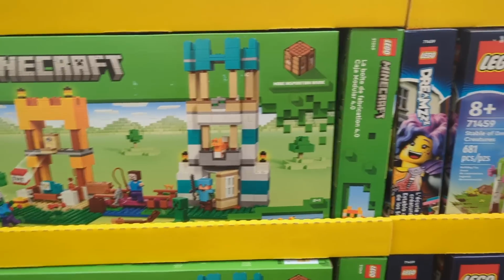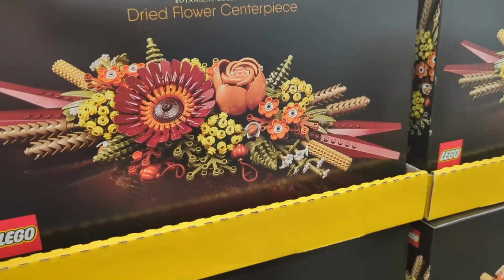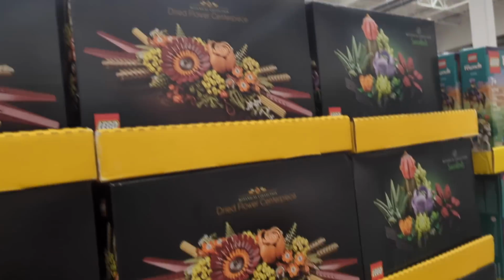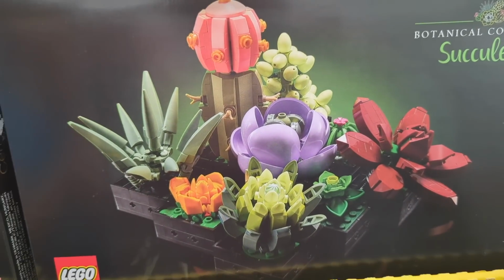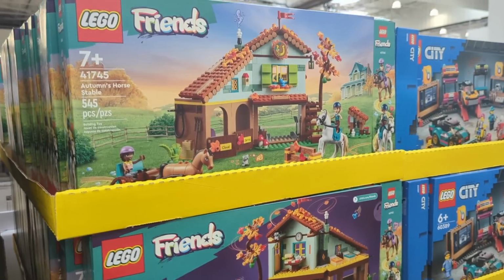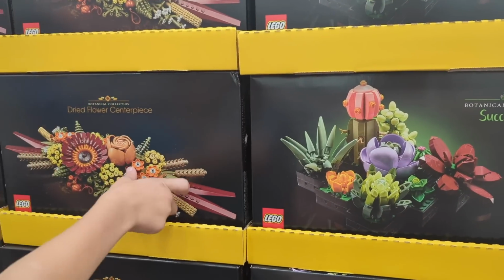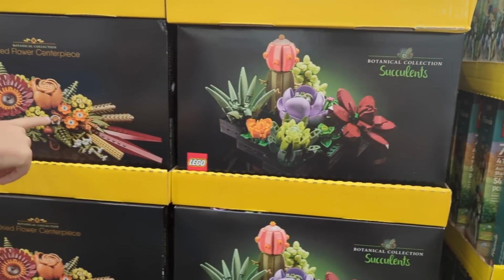Minecraft. They have a lot of options of Legos today. Oh, these are cool. I love these. I want to get one of those someday. Yeah, so pretty. $36.99. I got this one for Autumn for her birthday one year. They're so cute. Look at all these little gears put together. Yeah, those are cool.